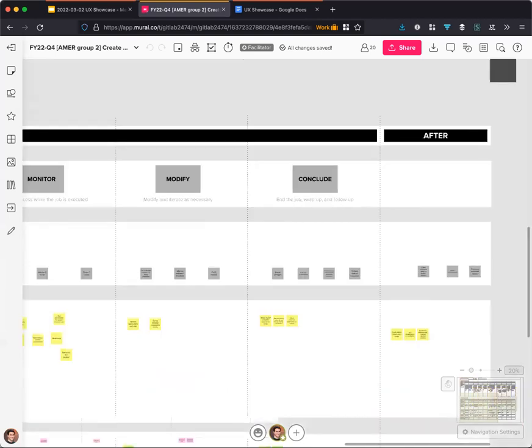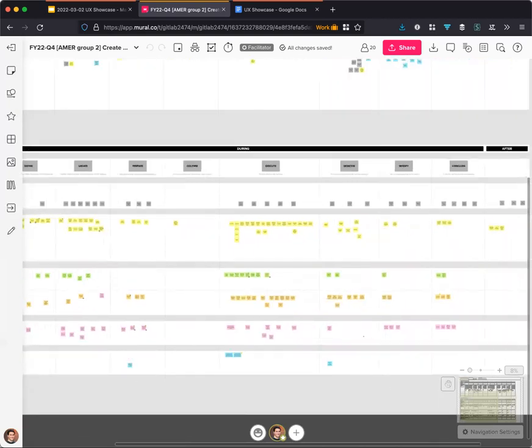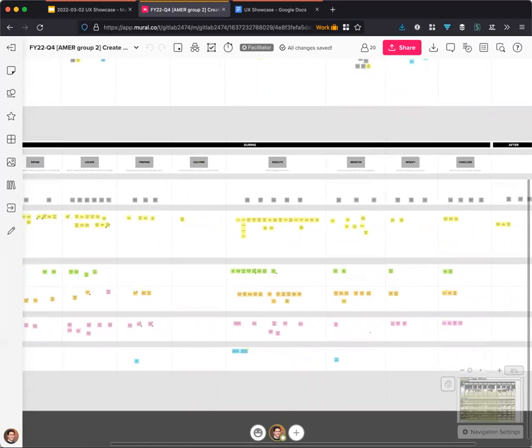And so these acted as a checklist, and you can see that some of them have just one sticky here, for example, and nothing below. Others, like the execute, have a lot of them. So now back to the results. So the first thing is the execution stage, because it had a lot of action stickies, but had the least amount of questions and concerns. And you can see here in the example, there are a lot of stickies here in the middle. And it sounds or seems like we understand this stage really well, but do we really?